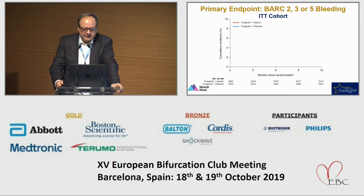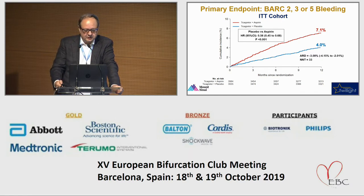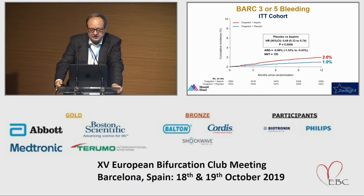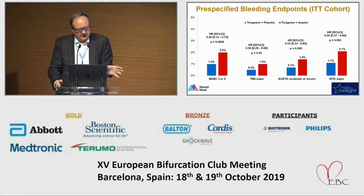So the primary endpoint, the BARC 2, 3, or 5 bleeding was observed in 7.1% of those with ticagrelor and aspirin, and 4.0% in those with ticagrelor and placebo. Highly statistically significant, 44% reduction in the hazard ratio of the primary event. In terms of even more severe 3 or 5 bleeding, the intention to treat cohort 2% versus 1.0%, again, highly statistically significant, 51% reduction in the hazard ratio of this event. And any other pre-specified bleeding endpoints, 3 or 5, TIMI major, GUSTO moderate or severe, highly significant for all of these in terms of the reduction of the bleeding risk with ticagrelor monotherapy versus ticagrelor and aspirin after the 3 months of dual therapy at 0 to 12 months.